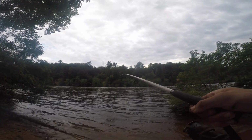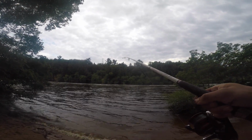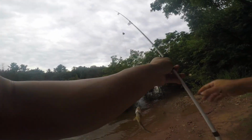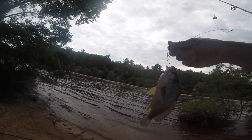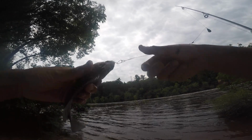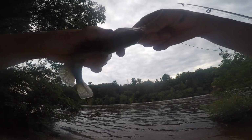Is that another tiny drum? There's a lot of tiny drums here. Okay, I don't really need to keep this one as bait. This one's slightly bigger. But I think that last one I missed was a walleye, which kind of sucks. I wanted the walleye. I don't need other tiny drums because I've already got tiny drums in my bucket. So there's a lot of small drums here.